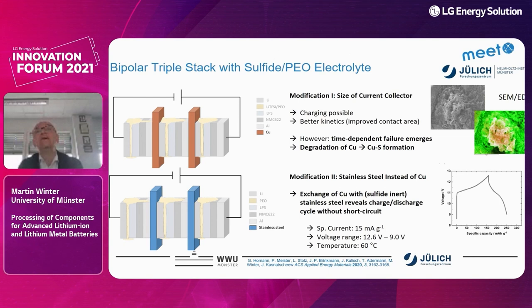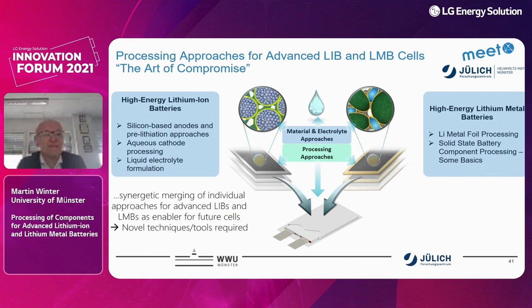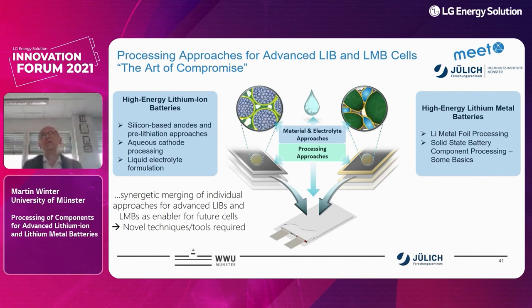This is then the final slide. I want to make you aware that at the end, all these approaches that I have shown for lithium-ion and lithium-metal batteries somehow need to be merged. We need a good material, a good processing, and a good formulation. Then future cells will be developed, and novel techniques and tools are required to find these future cells.